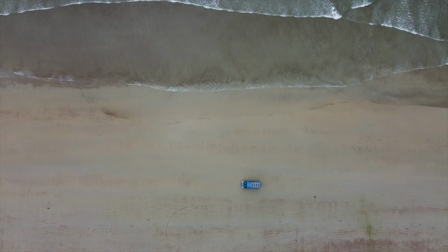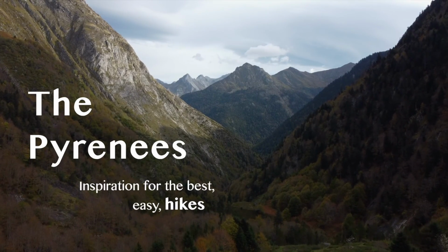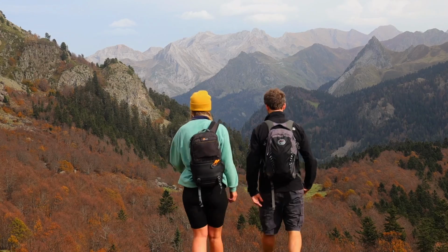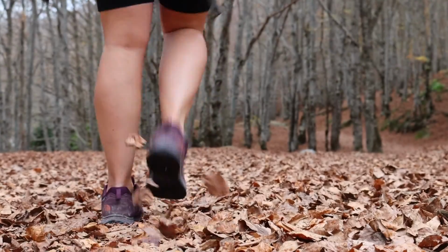It's been a pretty wild adventure, and last autumn it led us to the Pyrenees. So here's a couple of places that we fell in love with. They're not exactly hidden gems, they're pretty popular spots, but I wanted to give you an idea of what to expect and how they look this time of year.